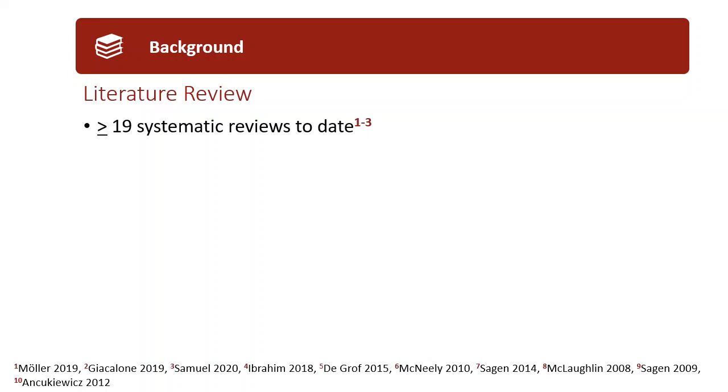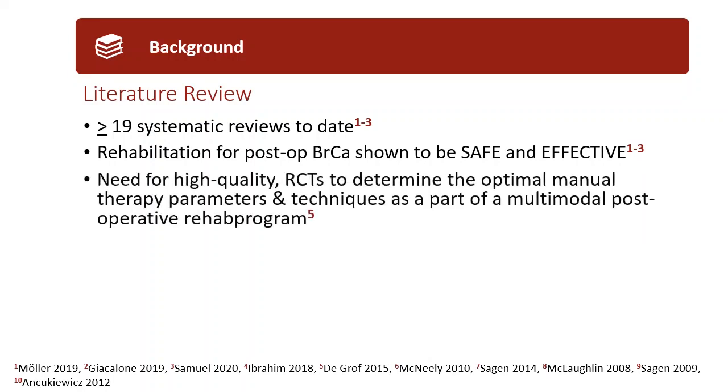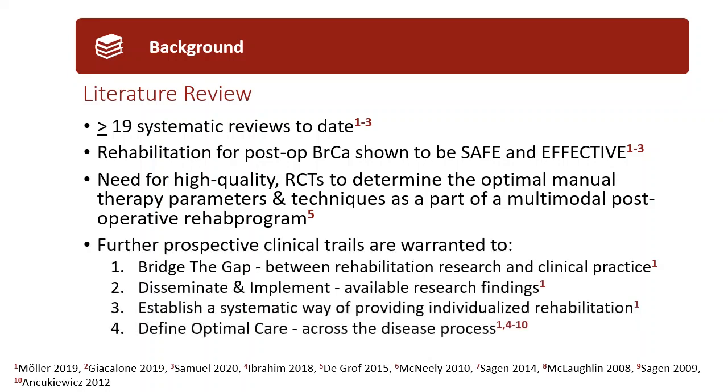So when you look at the literature, there's been over 19 systematic reviews to date, and it's clear from these that rehabilitation for post-op breast cancer is shown to be safe and effective. There's also a need for high-quality randomized controlled trials to determine optimal manual therapy parameters and techniques as a part of a multimodal post-operative rehab program. Further prospective clinical trials are warranted.